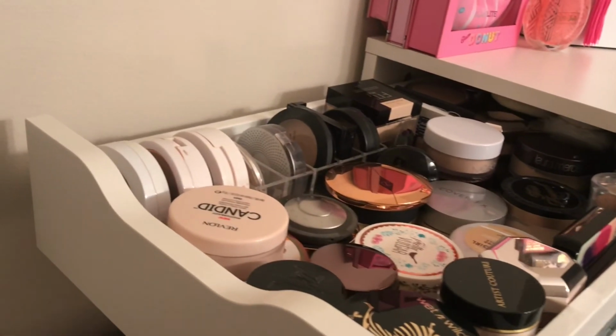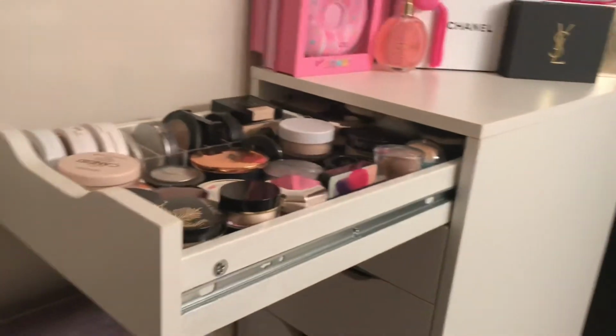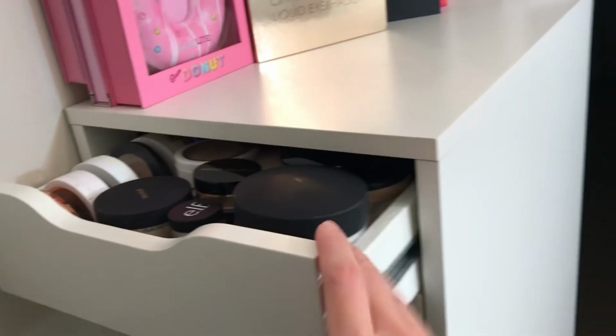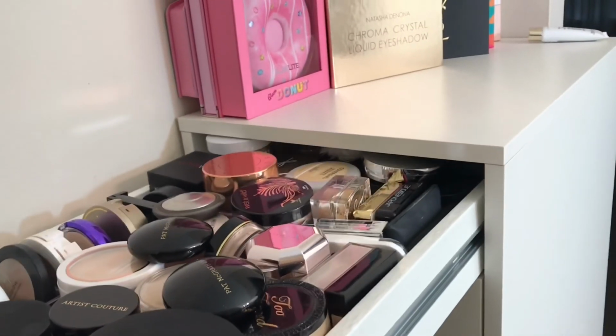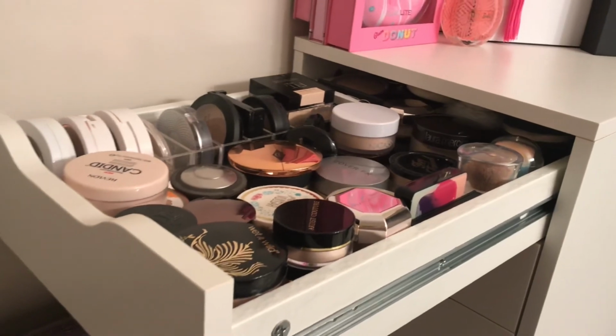And this is what my powder drawer looks like now. It is so much better than it was. It was like spilling over the top. If you guys have been following my Shop My Stash series, this is so much more manageable now. It looks so much better. I have more room, and I'm so happy with this.